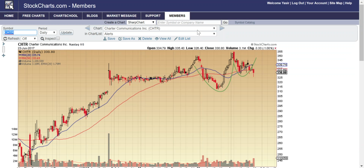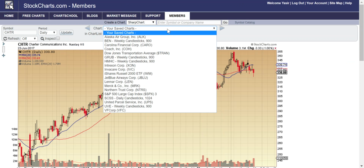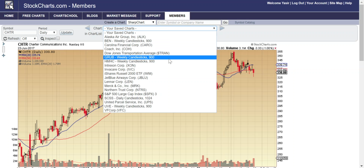CHTR, not sure why I have it saved here. Cup and handle, yeah, not really convincing. So we'll just leave it out for right now, but we can actually delete this one. I don't need this in my list. It did not really look that good. Let's look at one more before we leave that I have saved and could be a good one.